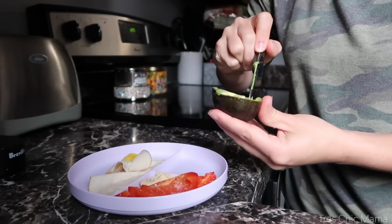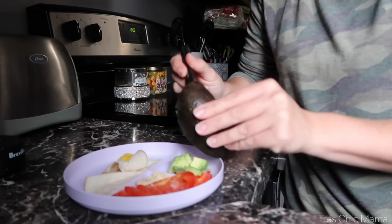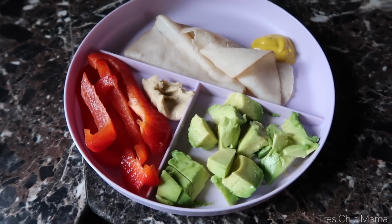For lunch today, Sydney had some turkey with mustard, some red peppers with garlic hummus, and a little bit of avocado for an extra boost of zinc. So that's Sydney's lunch for today. Obviously, she just had a bigger snack, so I'm not sure how much she'll eat. That's why I decided to do more of a sampler platter instead of something that will go back, because she'll be able to snack on this for a little bit.